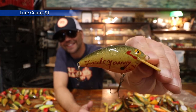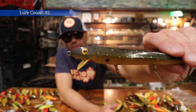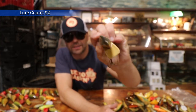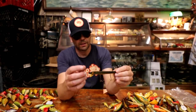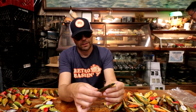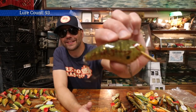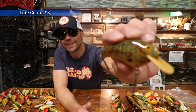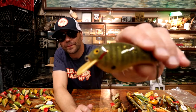Look at that guy. Oof. Ooh, look at that minnow. That's wild looking. Wait till you see the angle of this thing. It's almost a diamond shaped body. Huh. What? That is wild. What you got? 1802. That's a darker one too. Look at that. Oof. Almost like a bluegill pattern. Wow.